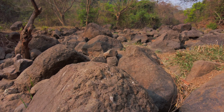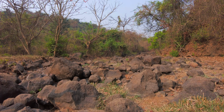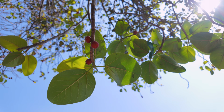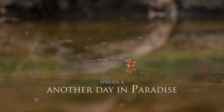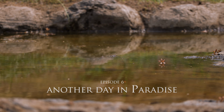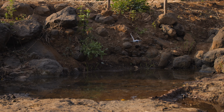Although it's spring in the Western Ghats at Mumbai's outskirts, daytime temperatures can touch 38 degrees Celsius. It's hotter here than other places during their summer. This shallow puddle is all that remains of the previous year's monsoon. And its fast evaporating water is in high demand.